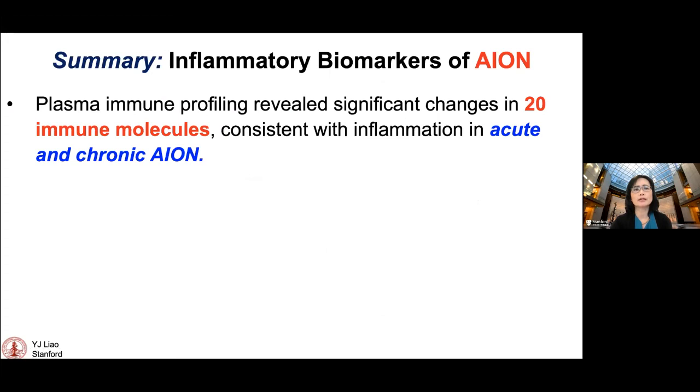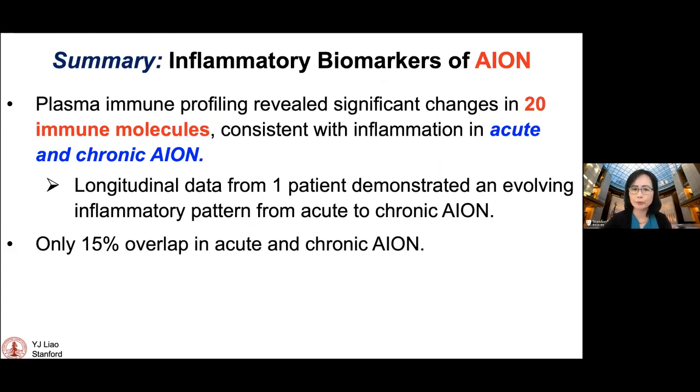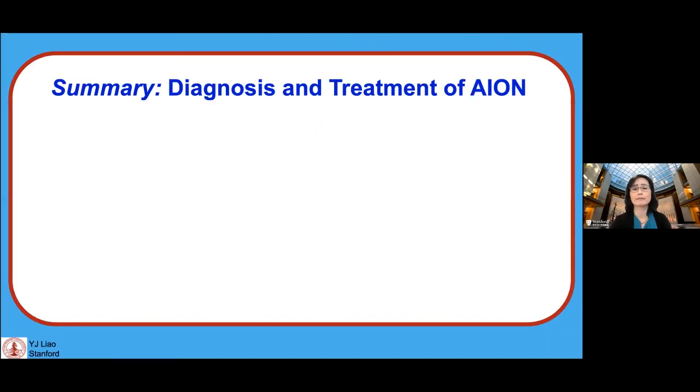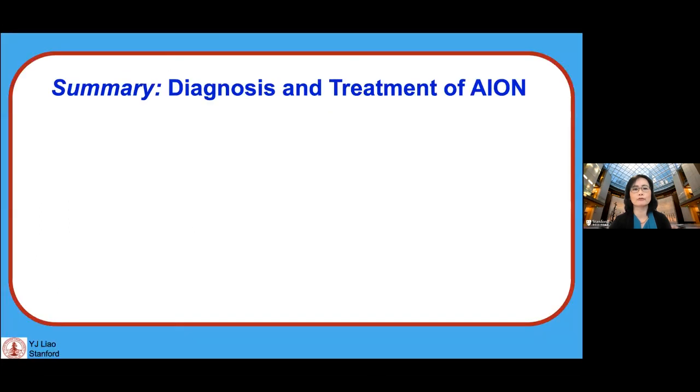So in summary for this section, we did plasma immune profiling, which shows significant changes in 20 immune molecules consistent with inflammation in the acute as well as chronic AION. There's only 15% overlap between the acute and the chronic AION groups, and so we actually don't know what the significance is. We're doing a more detailed proteomics analysis with a larger cohort, using mass spectroscopy. Of the 20 that were highlighted, CXCL10 and interleukin-2, after adjusting with Bonferroni correction, were the strongest biomarkers and are likely to be highly promising in the future for non-arteritic AION.